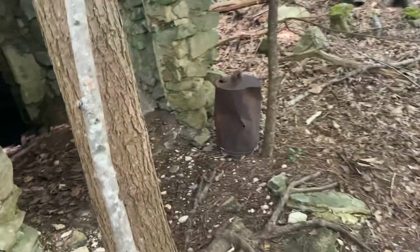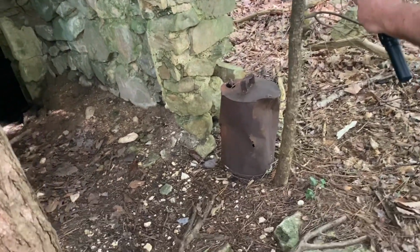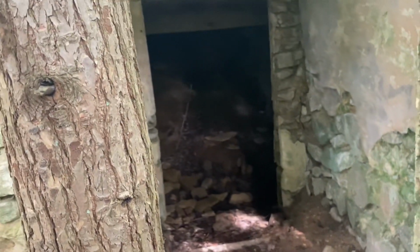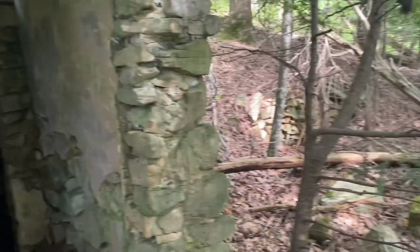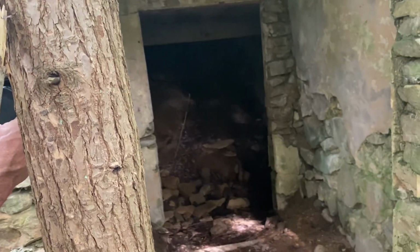Not gonna fall in that if I can help it. There's an old can of some sort, rusted up, and probably a spring house, who knows? I'm thinking this is a spring house. Yeah, my guess is as good as yours. I mean, your guess is as good as mine. Well, I'm just making stuff up.